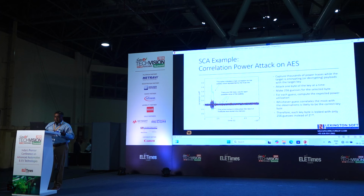Why they do that is that by attacking one byte, it's 2 power 8, so you only have to make 256 guesses for the selected byte. For each guess, they compute the expected power utilization, and then they apply a correlation coefficient, and whichever guess correlates the most with the observations is likely to be the correct key. Therefore, each key byte is leaked with only 256 guesses instead of 2 power 128, and this way they are able to recover the keys.